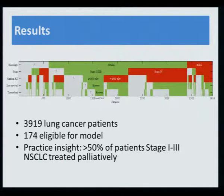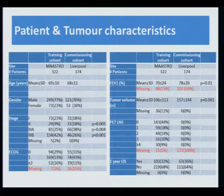So in terms of the study population, this table is showing the comparison between the training cohort at Maastro and the Liverpool population, with similar median age and gender distribution. The Liverpool patients had slightly larger tumours by 50 cc. The Liverpool patients had slightly less stage 3B and more 3A patients. And highlighted in red are the missing data elements. So 15% missing ECOG performance status, 59% missing FEV1, and we had no systematic way of recording the PET lymph node stations, even though PET was performed. If we don't record it, we can't pick it up on this.